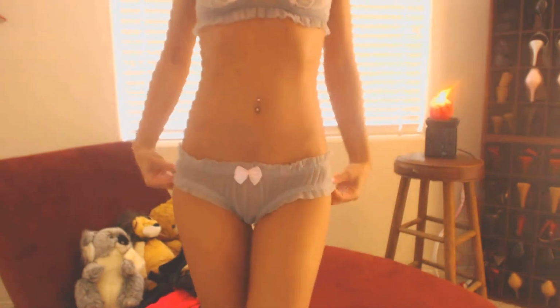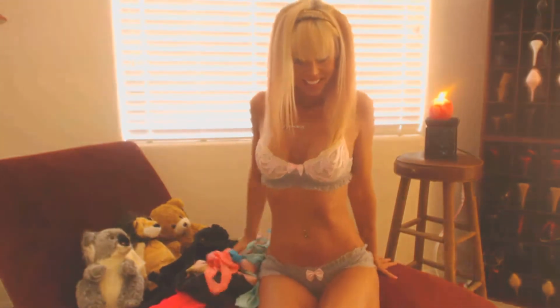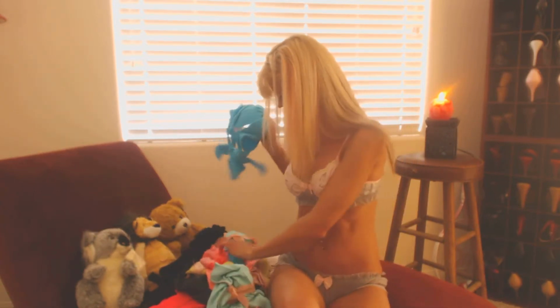So as you can see, it's a cute little bra top and then pink and gray matching panties. And I think it just looks absolutely darling. So great job. And I've got so much more clothes here. So I'm just going to go ahead and step over here real quick and pop something on. Let's see. Let's do the bikini. I'll be right back.